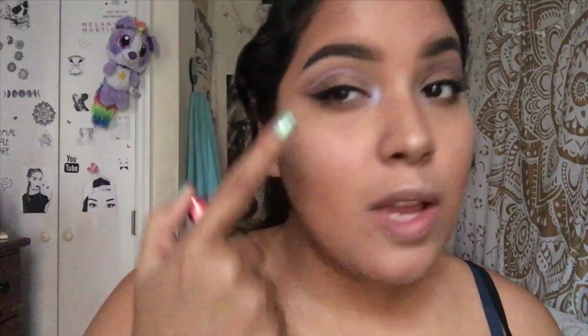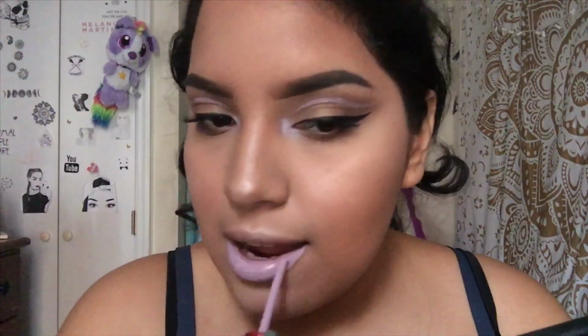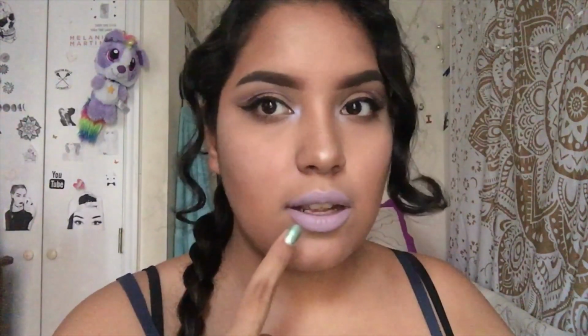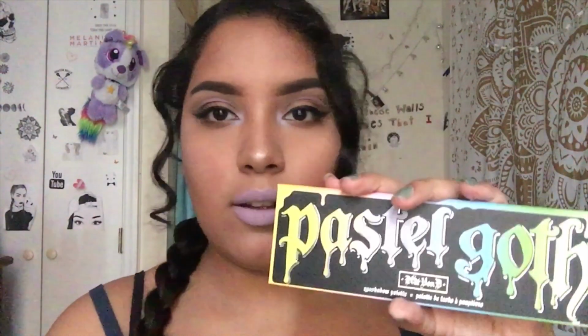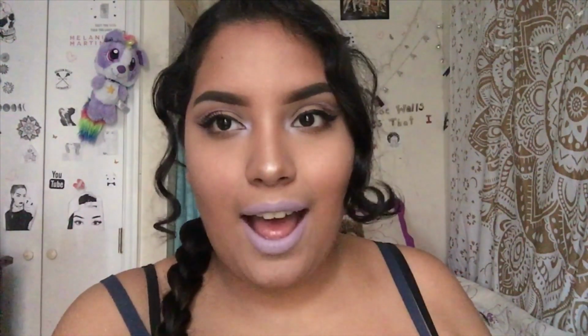But next, for lips, I'm going to be using the same thing we used for the eyes. So it's the Lime Crime liquid lipstick in the shade Moonstone. Okay, so first, this lipstick is obviously a little bit too light for me right now. So what I'm going to do is darken it up a little bit with Dope from the Pastel Goth palette, which is also a Kat Von D product, but we're just gonna ignore that right now.